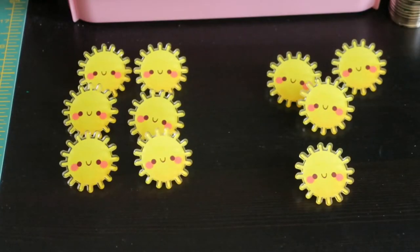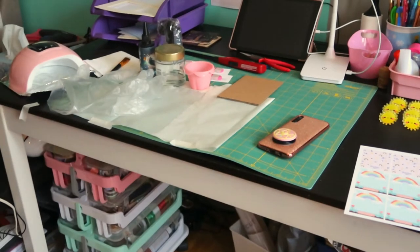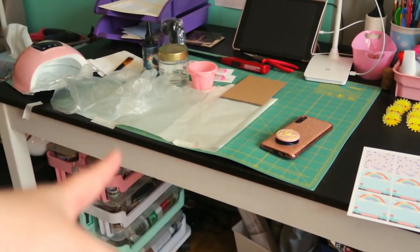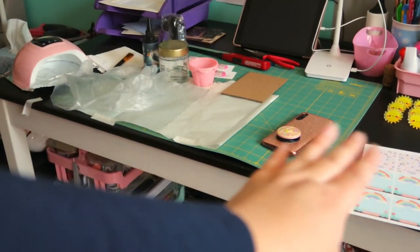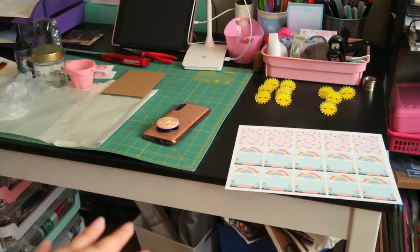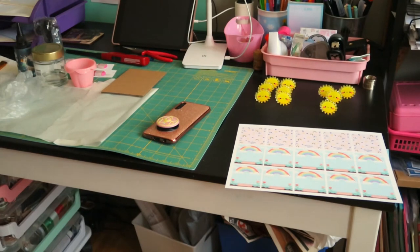So overall, I'm happy with how everything came out. My desk situation right now, I have folded over the parchment paper I was using. That way I have this small space over here to place the pins and get them out of the way. So let's get started.